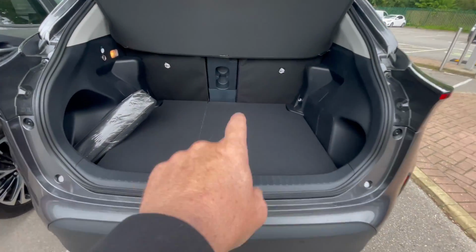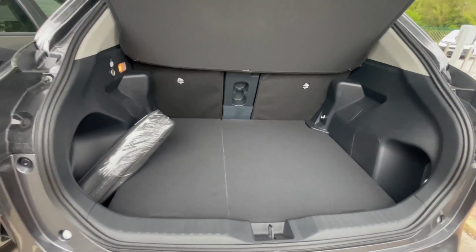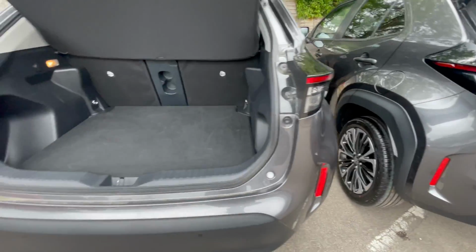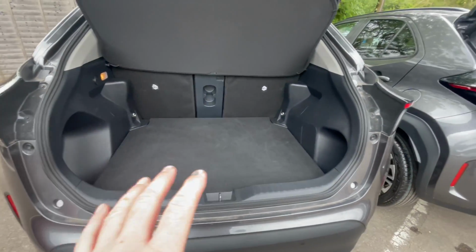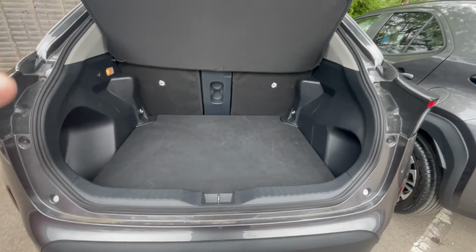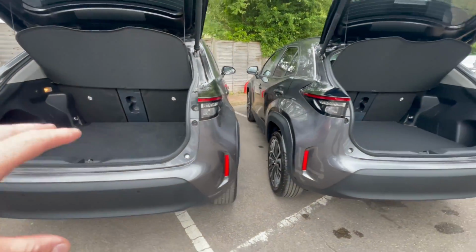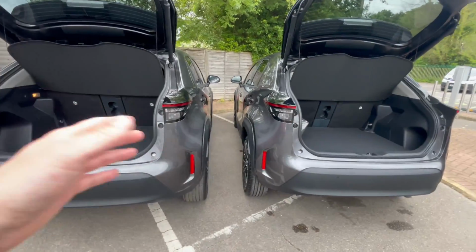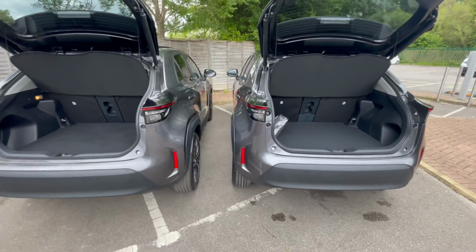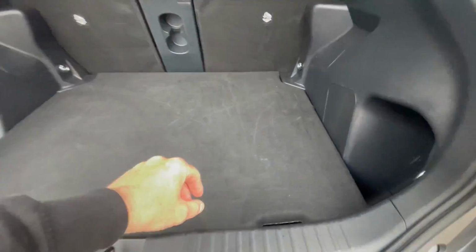So we'll start with the front-wheel drive. This is what it looks like, right? So we're going to go from there straight into the all-wheel drive. Straight away you'll notice there is no difference at first glance, because underneath is where it matters. So if you're thinking straight away it's going to be smaller on the edges, or it isn't. Look, they're exactly the same, but underneath, this is where it differs.